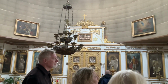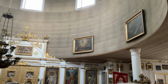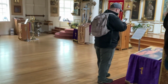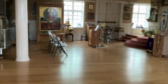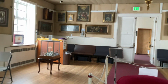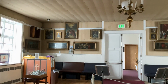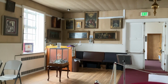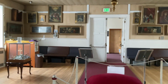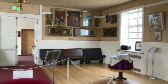In those days, New Archangel was quite the shipyard, so they had a lot of sailcloth. For acoustics, temperature control, and insulation, they used sailcloth. Now you're looking at a church that they rebuilt. It took about 10 years to rebuild this cathedral. The outside is an exact replica, but it is made out of concrete and steel today.